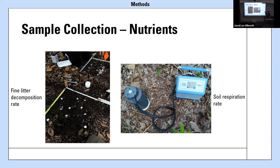These were buried in these arrays and collected in different time steps after being pre-weighed. I collected one set of 4 tea bags from each group after 1 month, another set after 2 months, another set after 4 months. I dried these and reweighed them and was able to get the decay rate from this, which would represent the fine litter decomposition rate.